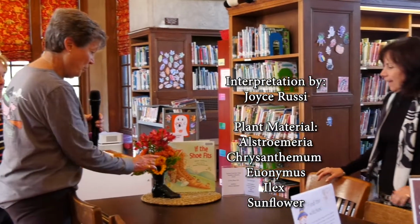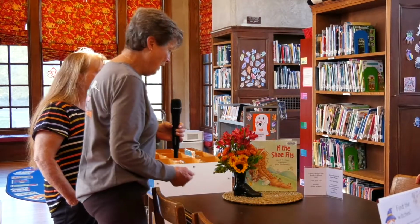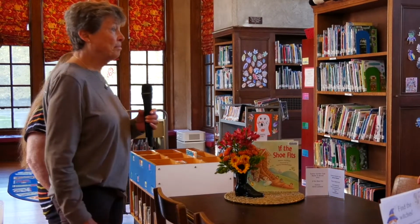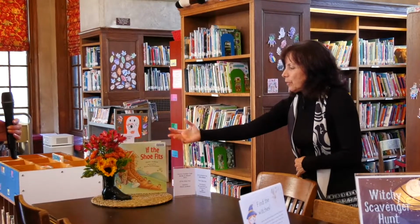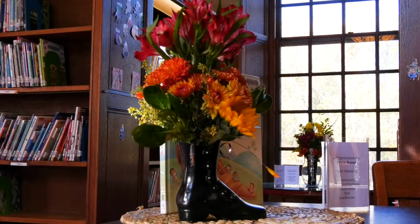There's the sunflower and the chrysanthemums and the alstroemeria. Oh, that's some lovely greenery. And ilex. Oh, okay. And you know what I was going to say was not only does it go along with the book, but the flowers, the design itself is so nice. You know what I mean? As far as how everything fits together and the size, and very nice.